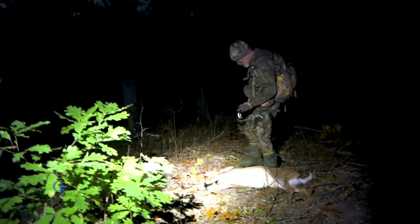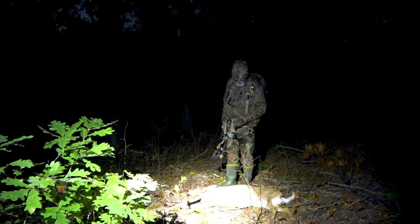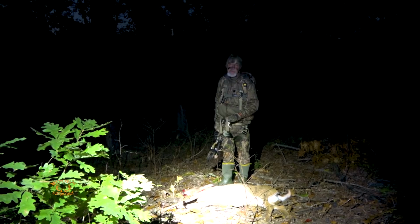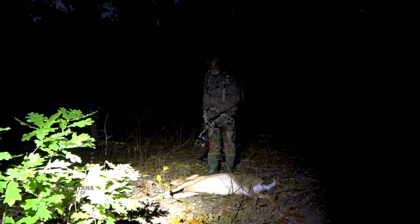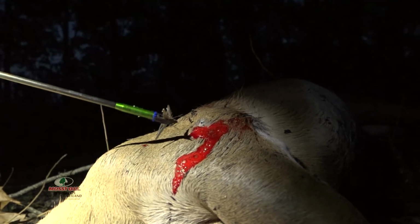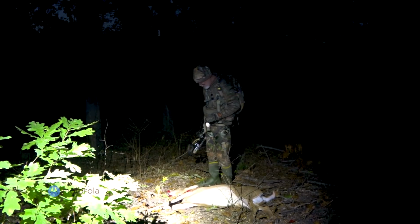This is the offside and punched right through the shoulder. The other side's perfect just the way she was angled. And the arrow blew through her. I only shoot 55 pounds, and it blew through her like nothing in the shoulder. I mean, right in the meat, it just jellied that shoulder bone. So dead meat works again.